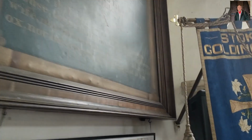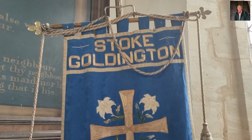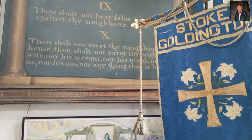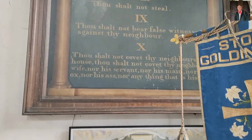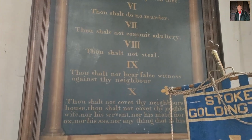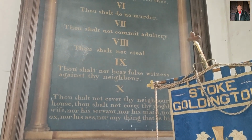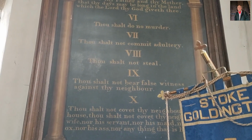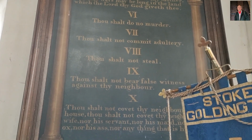And I come down. Here is the Mothers Union banner. And we have another chapter up there. Honour their father and mother, that their days may be long in the land which the Lord thy God giveth thee. Wow.